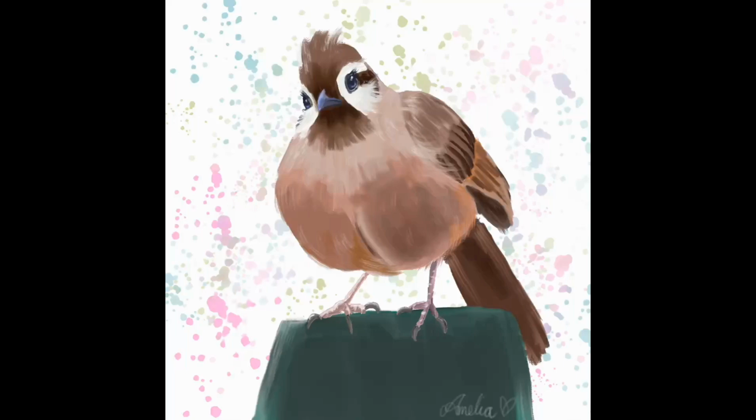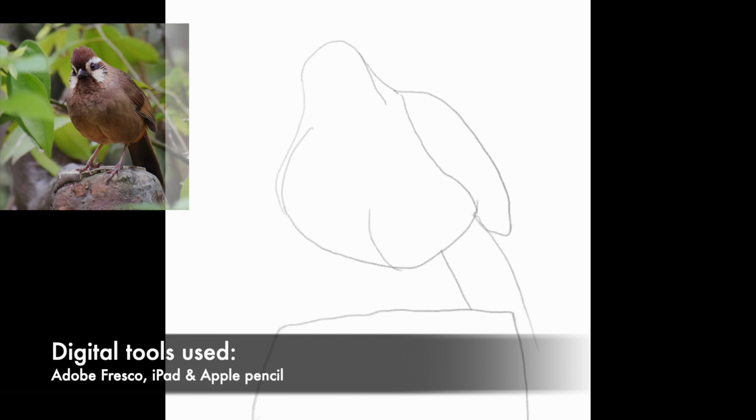Is digital painting any easier than traditional painting? I'll talk about this as you watch my first ever original bird painting slowly unfold. This is a white-browed laughing thrush.